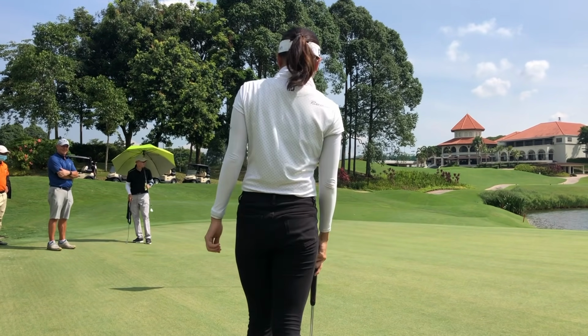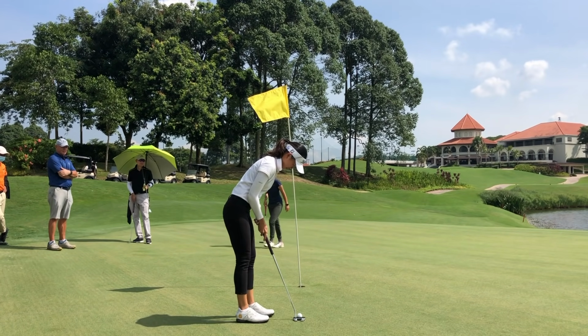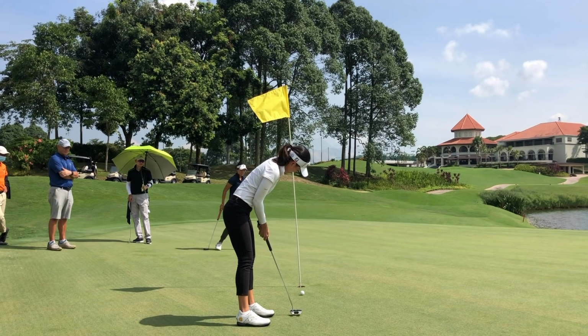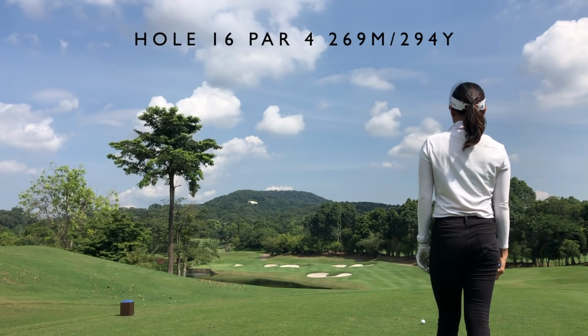You know what? Sometimes if you don't trust the line, step back. It doesn't matter how far the putt is, every putt matters. If you do not trust it, step back, make sure you trust it, and then putt. Yes! Birdie!